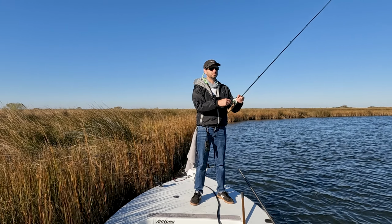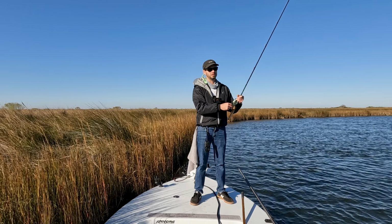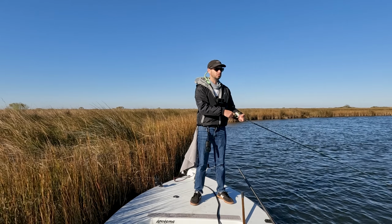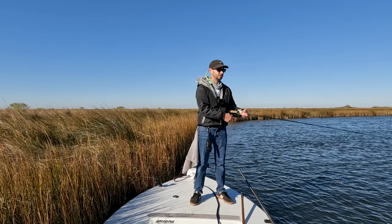I do feel they taste better than most of the fish that I catch. I love eating redfish, but man, a good speckled trout that's fried. I also saw a cooking speckled trout whole recipe the other day. That's something else.